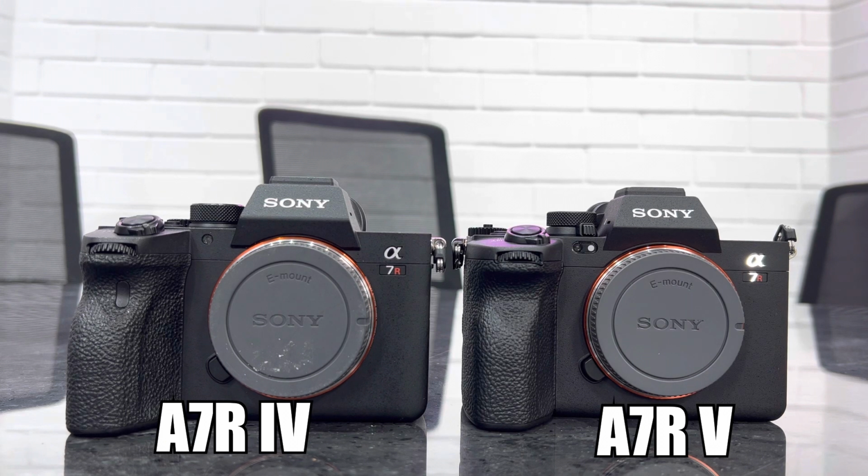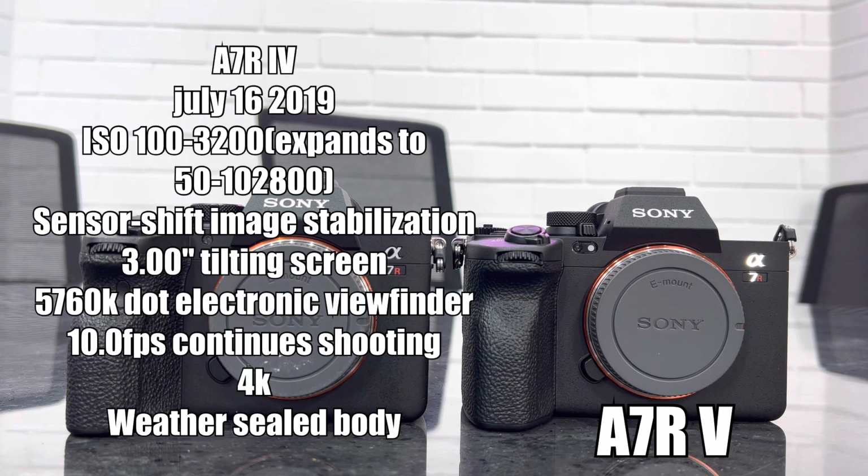Let's start with the A7R Mark IV. It was announced on July 16, 2019, while the A7R Mark V was announced on October 26, 2022. The A7R Mark IV has 61 megapixels, sensor image stabilization, a tilting screen, a 5760K dot electronic viewfinder, 10 frames continuous shooting, 4K video resolution, built-in wireless, and a weather-sealed body.